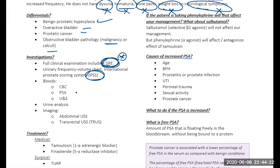I will do imaging also, ultrasound; CT I will do after ultrasound if there is something. Well, CT maybe if you find something and you want to stage, yeah, of course. But here, we're going to start with examination, including digital rectal examination, very important. Then the charts, the bloods: full blood count, prostate specific antigen, normal U&Es, urine analysis. And then imaging, you can do an ultrasound scan, which can be abdominal or transrectal.